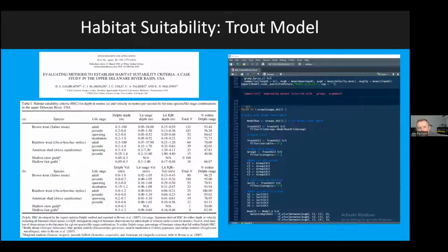So we're able to then look at how suitable that section is for trout based on velocity. We use the published habitat suitability criteria. Galbraith et al. did a very nice documentation of everything available on brown trout, rainbow trout, and some other species. Looking at adult, juvenile, and spawning habitat, they looked at the depth and velocity to determine this. Now, they went back to studies that had actually been done on the upper Delaware River, and then every study they could find in the literature to get this information. Very nice study.